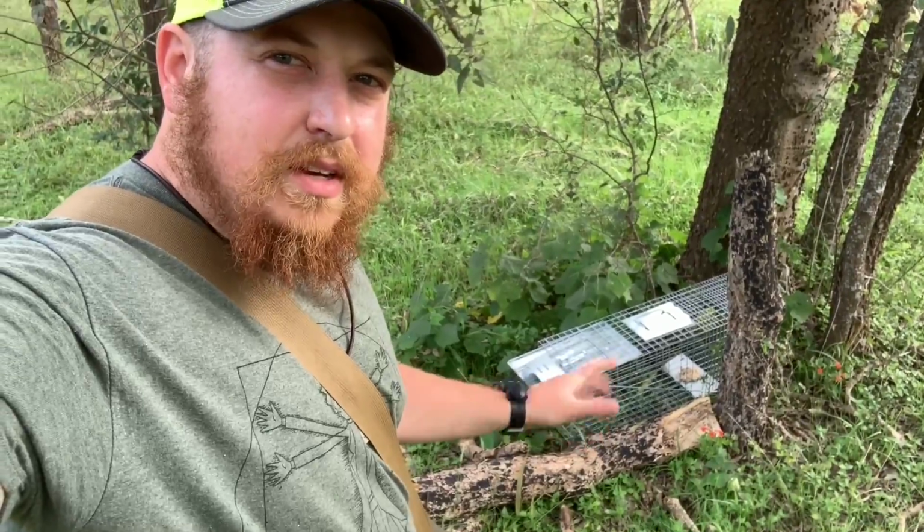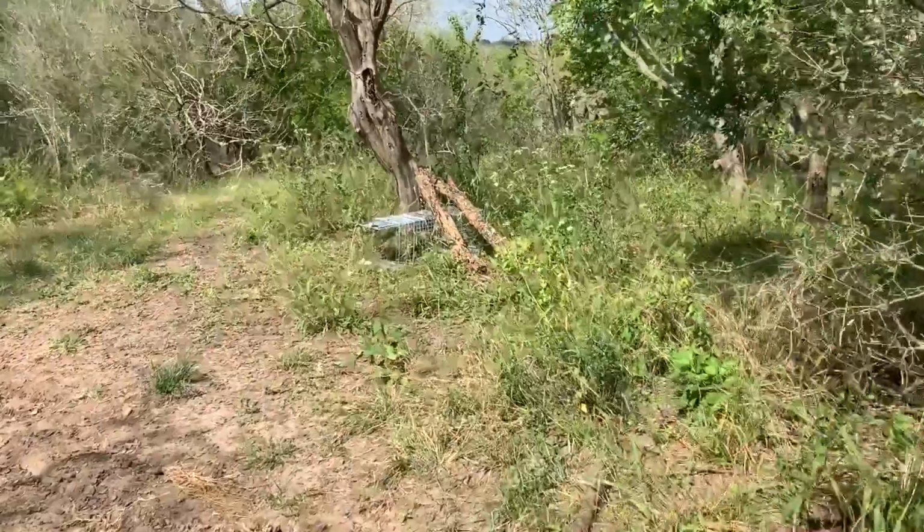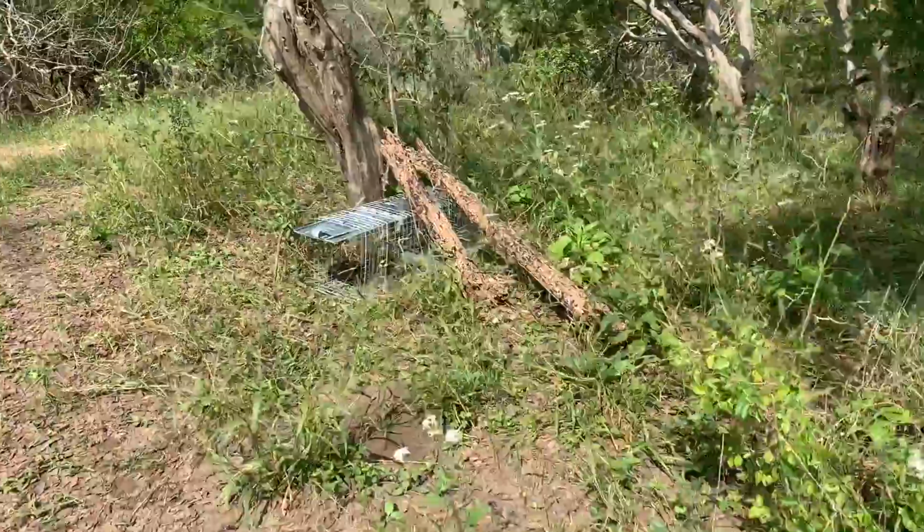All right, the trap is set. We've got our bait in place. Now we're gonna be spending the rest of the morning relocating and taking care of the rest of the traps, putting them in different spots, under trees, next to logs. But we want to keep them near water sources where we see a lot of raccoon tracks as well.